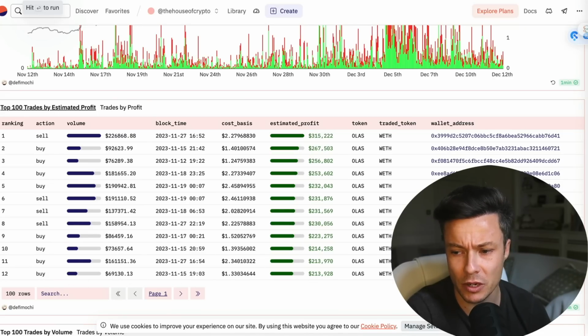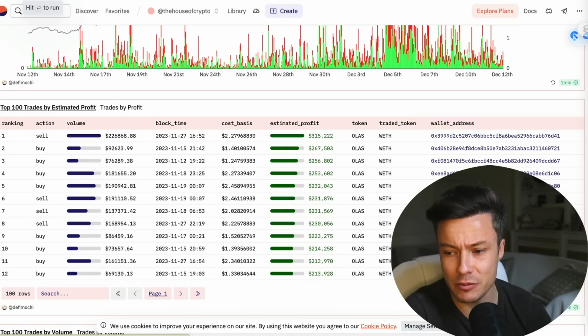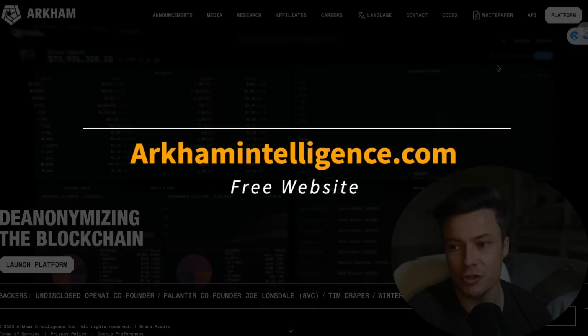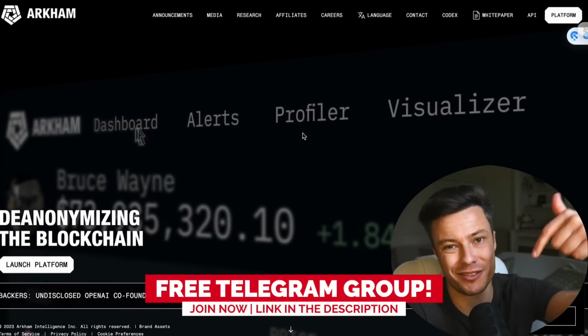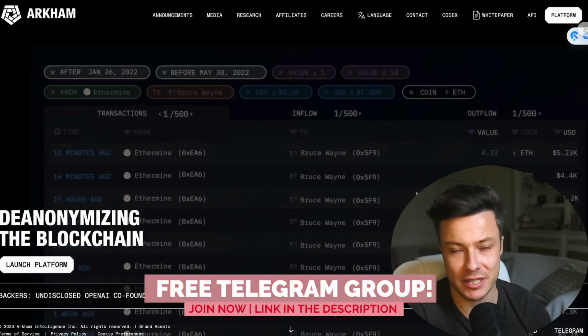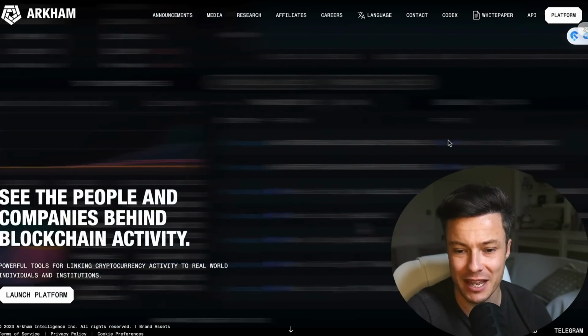Here you've got the wallet addresses. You can go and click on these wallet addresses. You can copy the wallet address. You can go to Arkham Intelligence, although you do need a referral code. So if you go to the free Telegram link down below, guys, and ask for one, then give your email address and someone will need to send you one. It's a bit fiddly, but you can do it, okay?